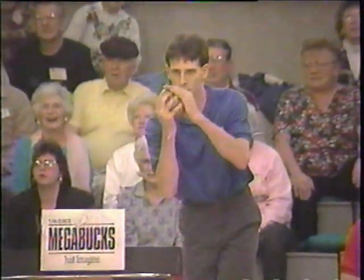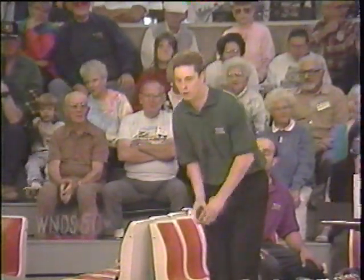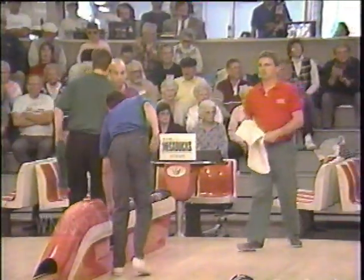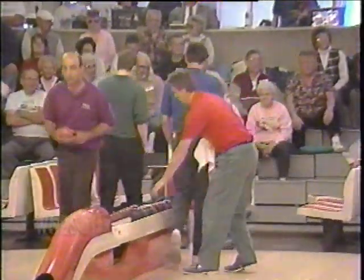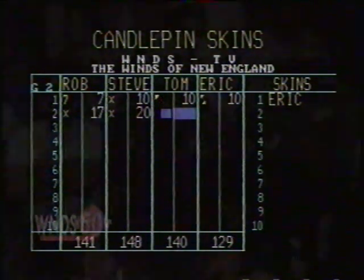And Rob has to watch his, because that piece of wood is way out in front. Whoa. Neither one gets a spare, wow. Boy, at first look, those both looked like makeable shots, but instead, they become 10 boxes. And once again, Tom and Eric come up with no marks up there. This is a $20 skin.